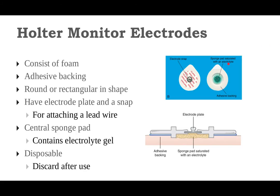The electrodes are different from the ones we use for the 12 lead for the resting EKG. They're usually thicker and they have foam in them, and they have an adhesive backing, and they are often round or rectangular in shape, and they have an electrode plate and a snap that attaches to the lead wire, and then a central sponge pad that contains the electrolyte gel. And these are disposable, discard after you use them.